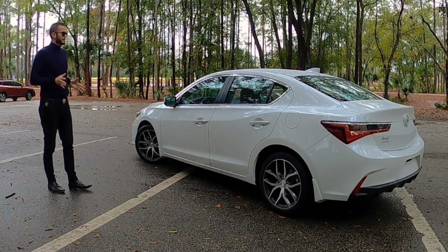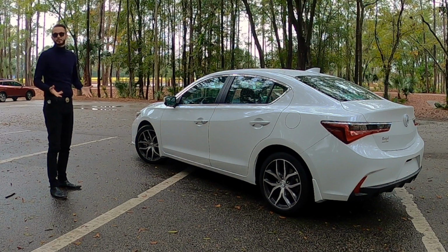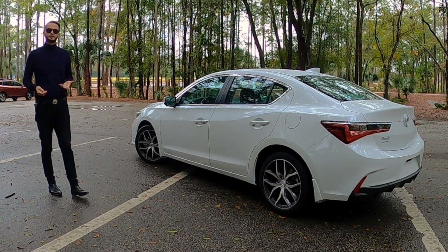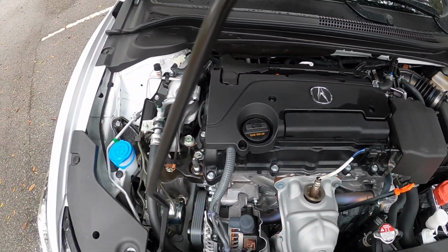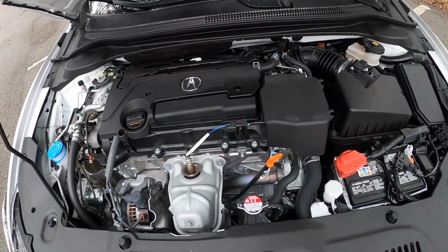All Acura ILX will have the same powertrain. The specs will just add to the aesthetics for the exterior and interior and better materials. So if you do go to the A-spec, it's going to look more sporty. However, they're all going to be backed with a 2.4 liter VTEC naturally aspirated inline 4-cylinder, producing 201 horsepower and 180 pound-feet of torque.